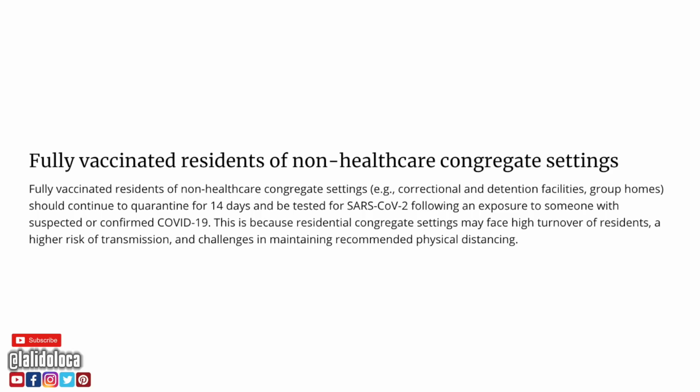Example given: correctional and detention facilities, group homes, and I would add, based on what they said in the technical instructions, cruise ships should continue to quarantine for 14 days and be tested for SARS-CoV-2 following an exposure to someone with suspected or confirmed COVID-19. This is because residential congregate settings may face high turnover of residents, a higher risk of transmission, and challenges in maintaining recommended physical distancing. Boom, that's the Rosetta Stone.